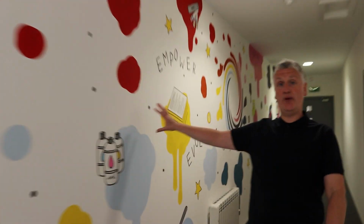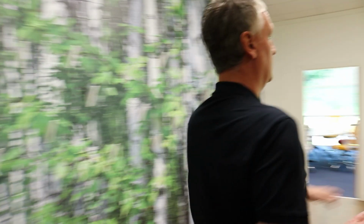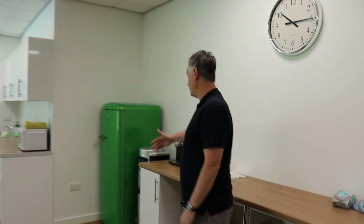Moving on now to the canteen. Now this wall was actually hand painted by a local artist. Here's a canteen where the team can eat and drink, and of course have those all important water cooler conversations.